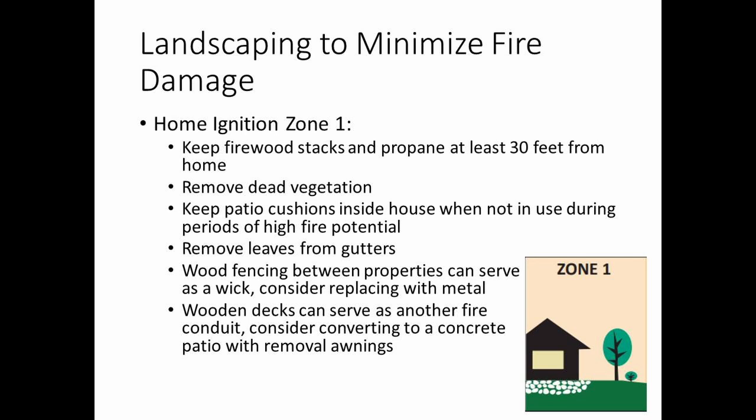I've already mentioned this, but in that zone 1, remove dead vegetation. Keep patio cushions inside the house when you're not using them during periods of high fire potential. What are these patio cushions made out of? They're made of some sort of synthetic plastic polymer stuff that is highly flammable. So in periods of high fire potential, bring them in. Especially if you know there's a high fire danger and you see smoke in the distance, bring them in. Because the last thing you want is an ember lighting on that patio cushion and starting a fire.